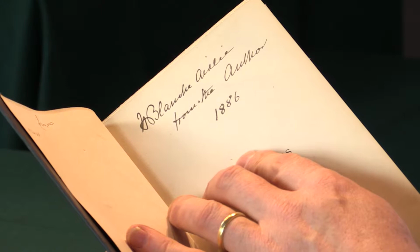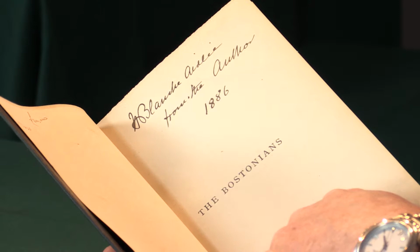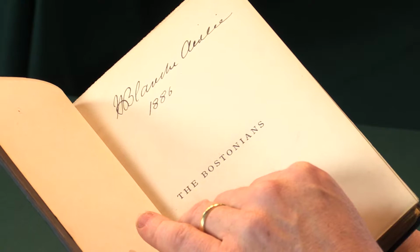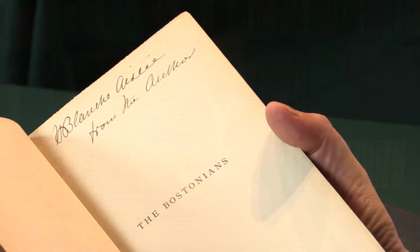Each of the volumes is inscribed, recording the fact that it's a presentation copy, in the hand of the recipient. It's H. Blanche Airlie from the author, 1886, in that one, and you see it's on the half title. And in the second volume, it's slightly different inscriptions. She's just signed that one. H. Blanche Airlie, 1886, year of publication. And there again, H. Blanche Airlie from the author.